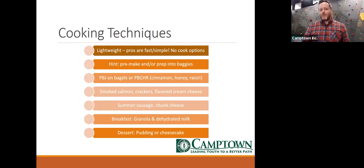And then another fun one, PBCHR, which was peanut butter, of course, cinnamon, honey, and raisin. I have liked smoked salmon, and so if you're into that sort of flavor and into the fish, you can eat that with some crackers, like Wheat Thins could pack pretty well. And then even bring, if you're eating it the first day, some flavored cream cheese, like a sour cream and onion type of flavor, or chives, and just dip those crackers into cream cheese and salmon, and it's a delicious trailside lunch. Another easy one, summer sausage and chunk cheese, just cut off a slice with a knife, right? You can be essentially your backpacker's Lunchable, if you will.